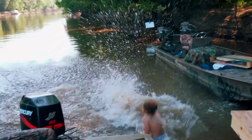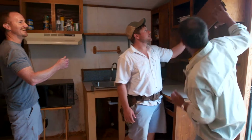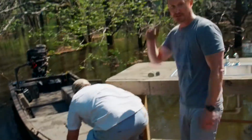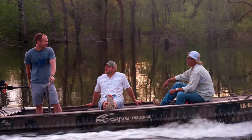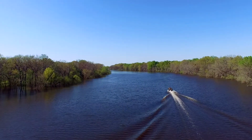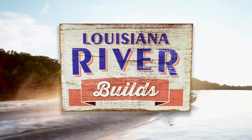This is my state, Louisiana. Where the rivers are full of huge catfish and some cabins and houses that need a lot of work. These cabins have been passed down from generation to generation. My team of experts and I are passionate about fixing up these places to make them match the beauty that is the waters that we call home. I'm Hampton Rutland, and this is Louisiana River Builds.